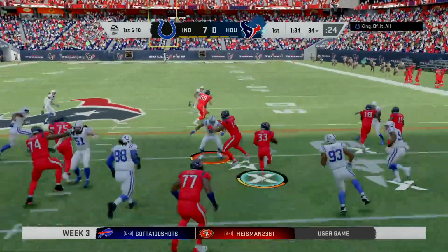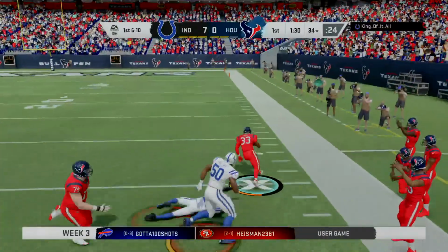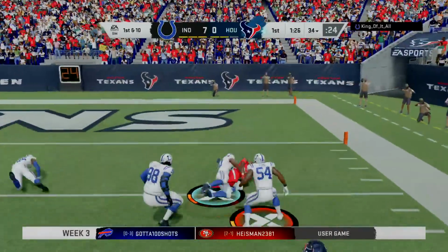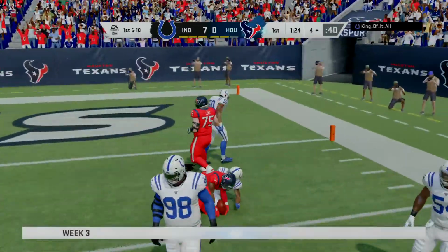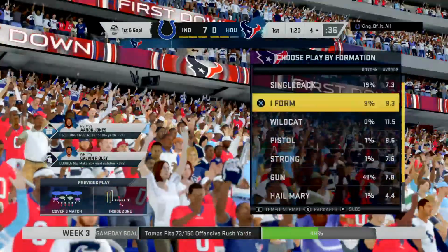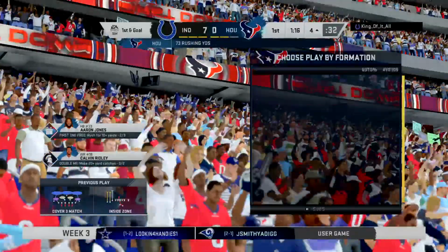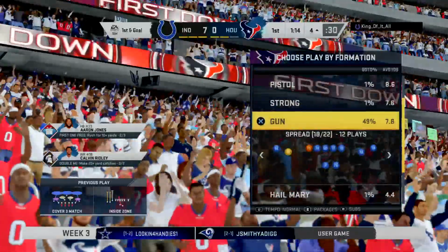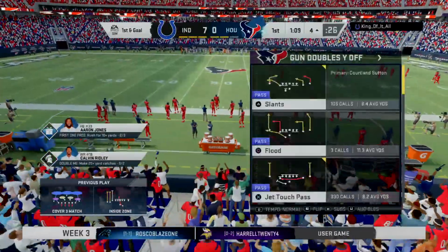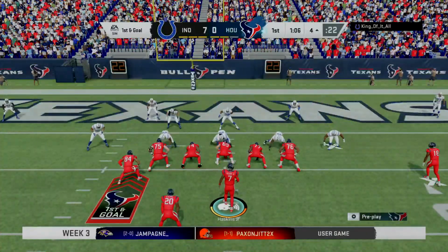And they'll keep on the ground with Jones. Sheds another. And he takes it down deep into enemy territory. A big run there by Jones. 62 yards. First down. 1st and goal at the 4-yard line. 1st and goal and a chance to get that initial touchdown right back.